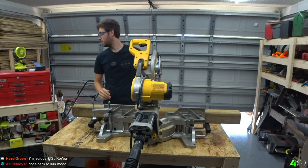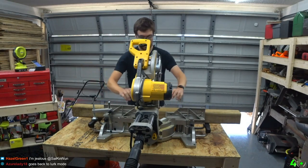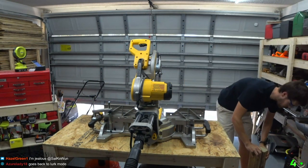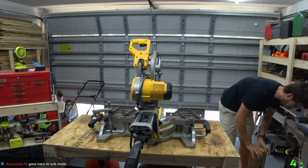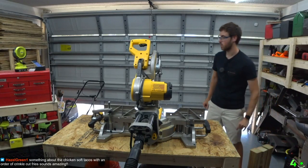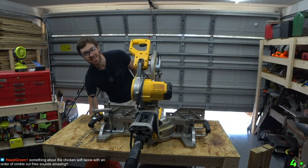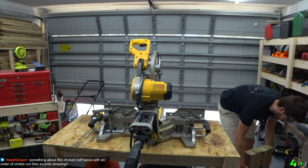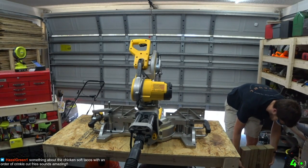All right, Azure Lady. All right, we have our four pieces. Now let's get them all the same height. So I'll have to trim some here and there, I'm sure. We'll find the shortest one and bring it all down to that. This doesn't need to be super accurate, but it is good to have similar lengths.